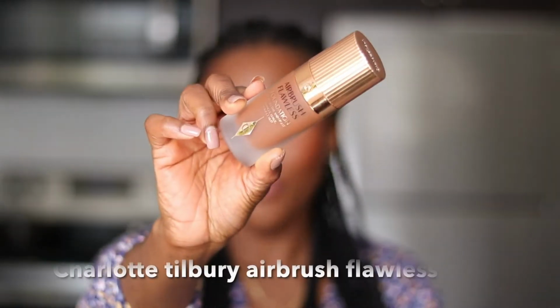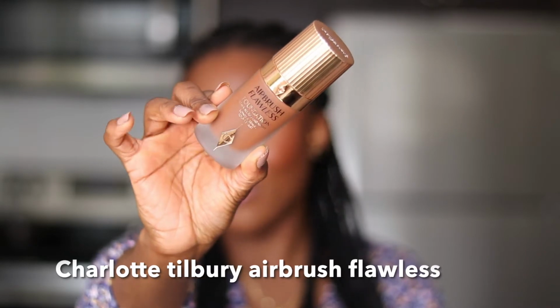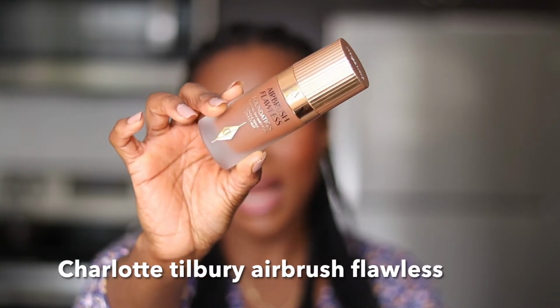My number 2 high-end foundation would be the Charlotte Tilbury Airbrush foundation. This foundation is absolutely beautiful. I'll give you guys a backup story to how I started using Charlotte. I got into this foundation last year, and up until then the only thing from Charlotte that I owned and really liked was the Magic Cream, and it even took me a while to like the Magic Cream, but now I can't do without it.